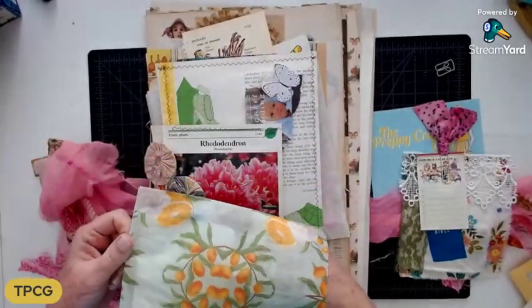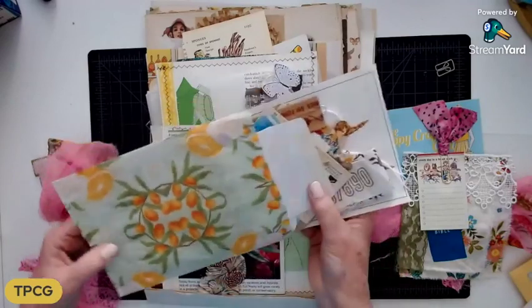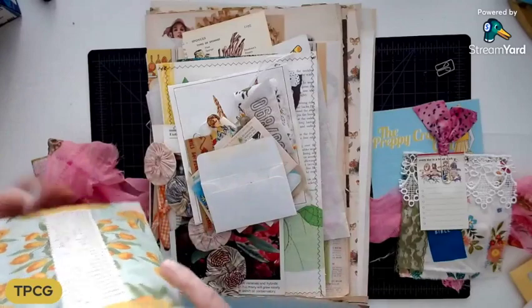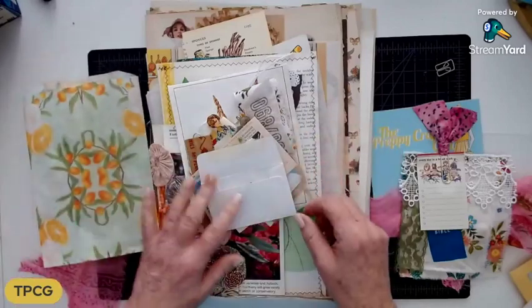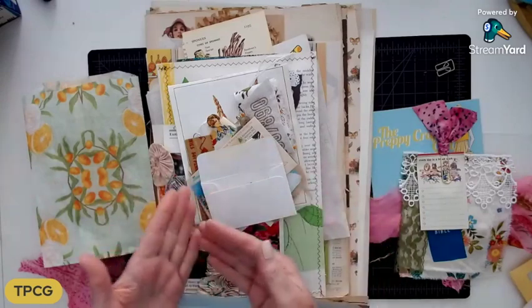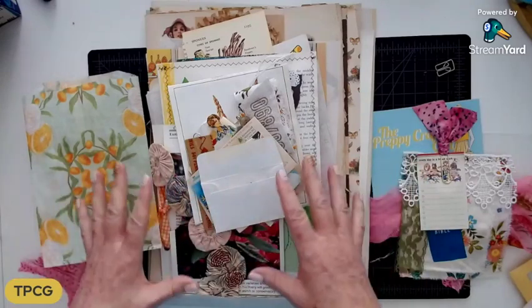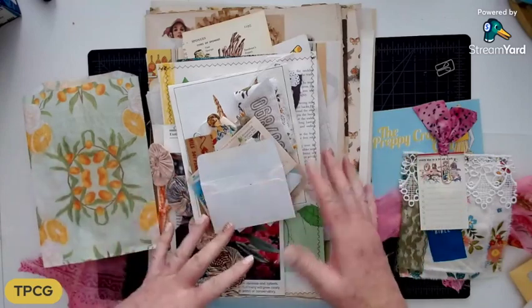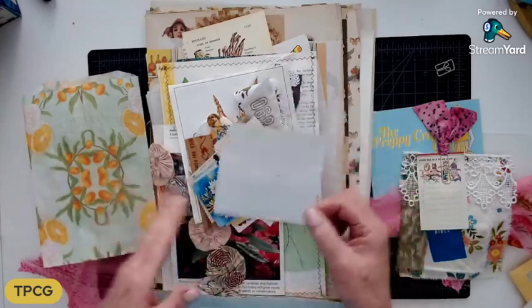So in this challenge, we're supposed to send 50 items to our swap partner that they can use in their ephemera. And so of course I have like 2 sets of 50, because I have one that are actually scraps, and then 50 items that were just kind of laying around my studio and things that I picked up recently that I thought she would like.